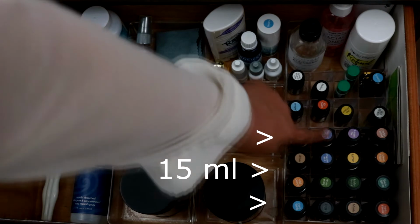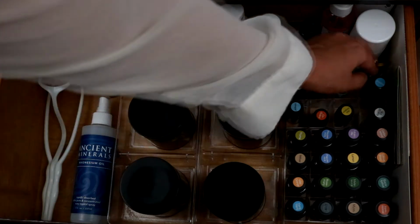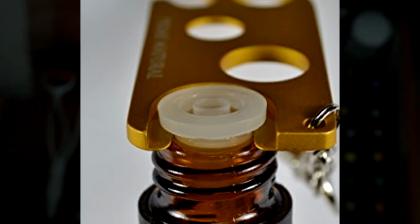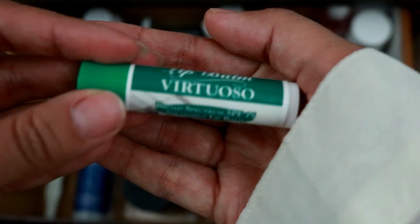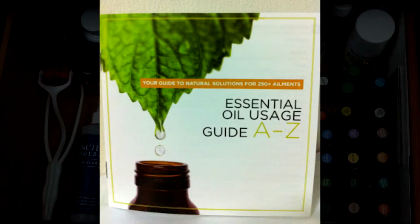This organizer holds 15 milliliter bottles. This right here is a DIY face serum, and this little tool helps you to pop out the orifice reducer from the essential oil bottles so you can get the very last drops of each oil. And I have lip moisturizers here. To the side I have the bottle cap stickers for each essential oil and a mini doTERRA A to Z guide.